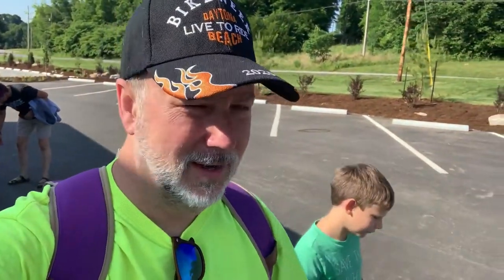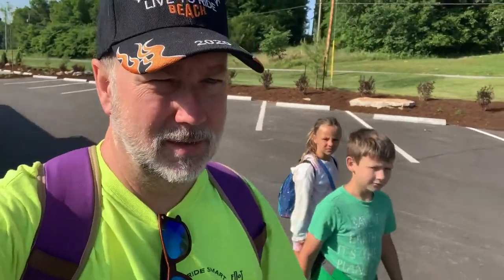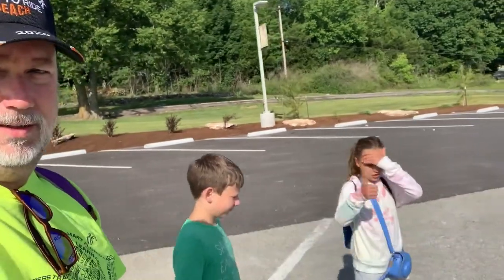We are exiting the RV and walking just 100 yards down to the entrance of Fantastic Caverns. And there is nobody here yet, so we will be going on a tour all by ourselves. All by ourselves. What do you think about that, guys? Great.